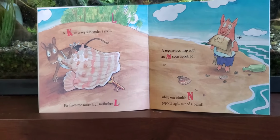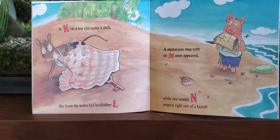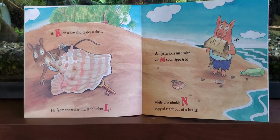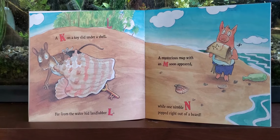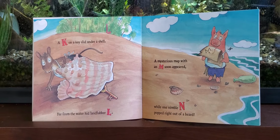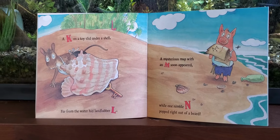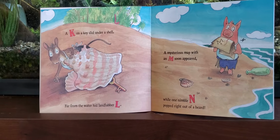A K on a key slid under a shell. Far from the water hid Lubber L. A mysterious map with an M soon appeared, while one nimble N popped right out of a beard. So look at, I see that little N jumping off of his beard. See if you can find it. And look under the shell.